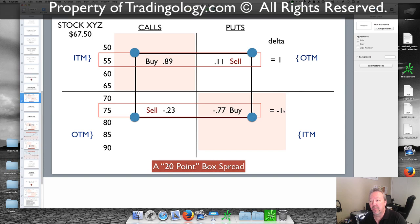Because if you're long and short 100 shares of stock at the exact same time, there is no profit to be made. When it gets to expiration, this 20-point box spread has to be worth 20 points. So if you bought it for $19.50, a week or 2 weeks before expiration, or months before expiration, at expiration, it has to be worth 20 points.